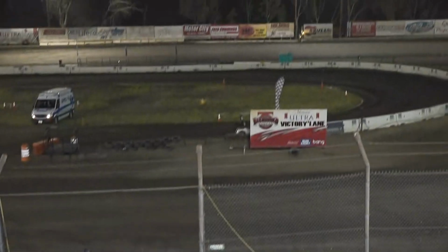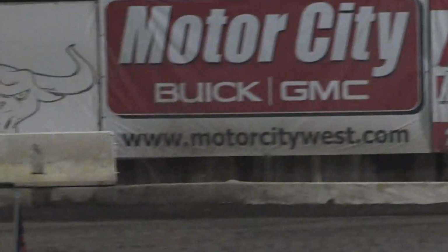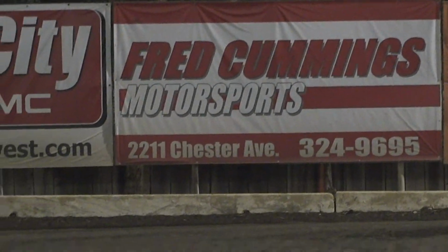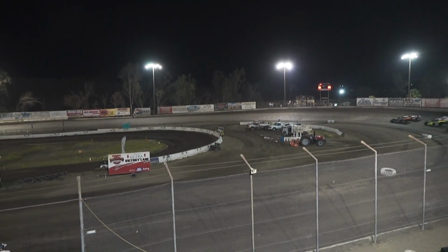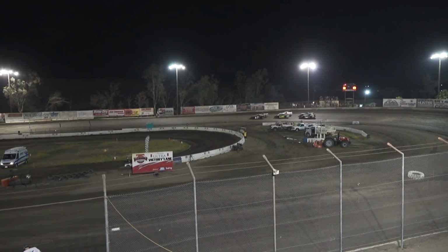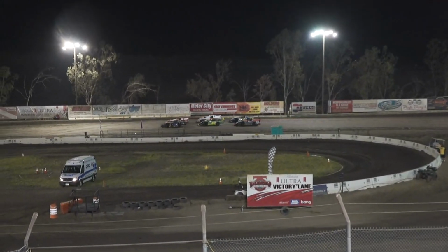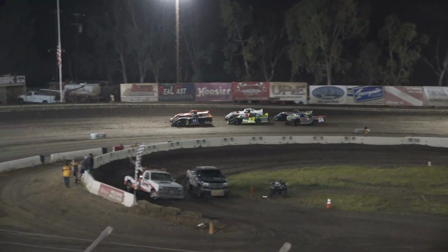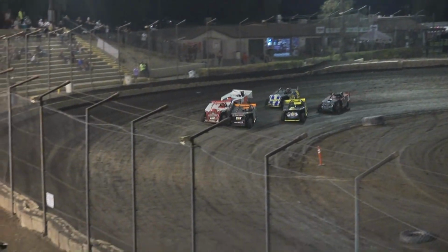But you can try. Let's take a look at that beautiful Motor City Buick GMC. There we go, Fred Cummings Motorsports. And why don't we take a look at heat race number 1 for the Sport Mods. 30S, Jonathan Hagel. 51, Jason Bannister, row 1. Row 2, 83 of Jason Nation. And the 89M of Michael Black. Row 3, 68S of Billy the Kid Simpkins. And the 74 of Gary Dutton. Green flag.